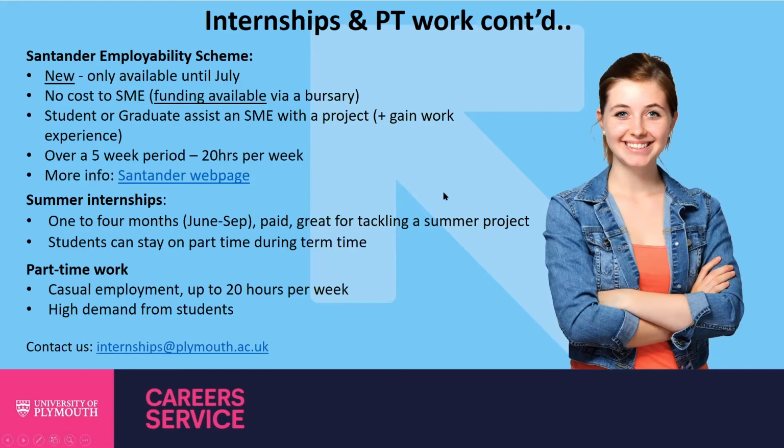So those are your internships, but also worth mentioning part-time work. We have students always on the lookout for something on a casual basis. And again, via the careers service, you can absolutely advertise something. So you might not think in your mind that what you have is necessarily a placement or an internship. It might be that you actually need somebody throughout the year for a certain number of hours each week. And students can do up to 20 hours a week in theory. So if you've got something that could be of a more part-time casual work basis, that's absolutely something we can help advertise direct to the student network.